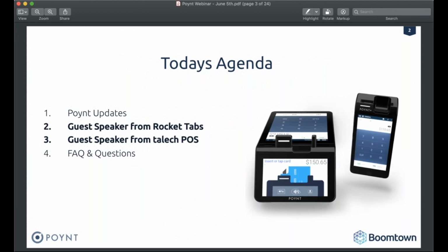Quick agenda today. We have two great speakers and two applications that can help you sell to more sophisticated, better, larger merchants. So I want to give them a lot of time to go over their product in detail. We're going to talk with Rocket Tabs, which is the pre-authorization and bar tabs app, and then Talic POS, which is the full-edge POS system for all different types of verticals. It's kind of an all-in-one POS that can help you sell to high-end restaurants or different things like that.